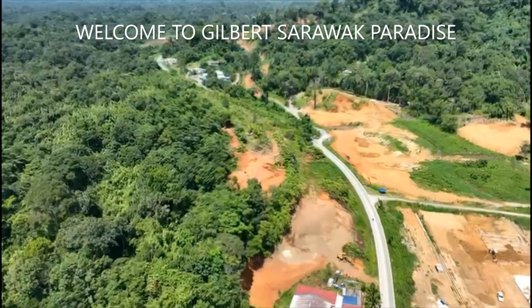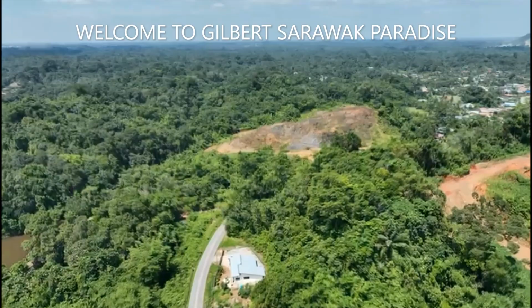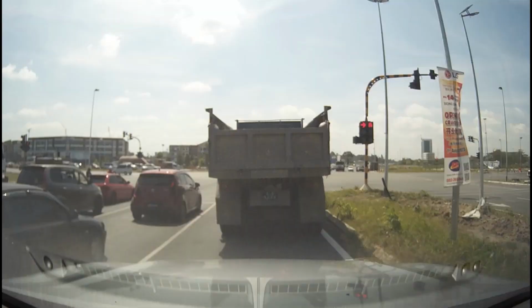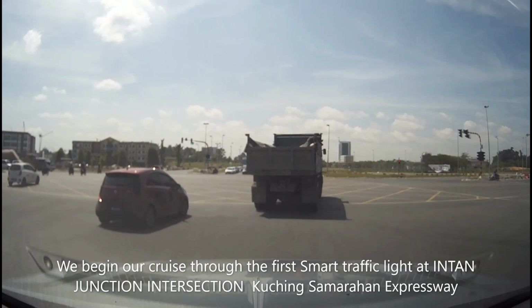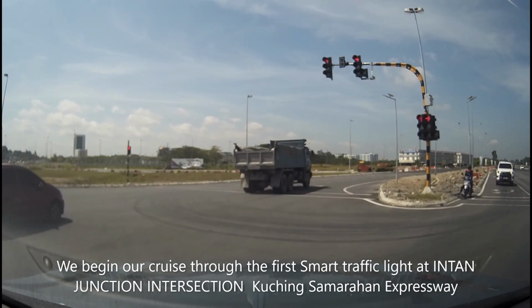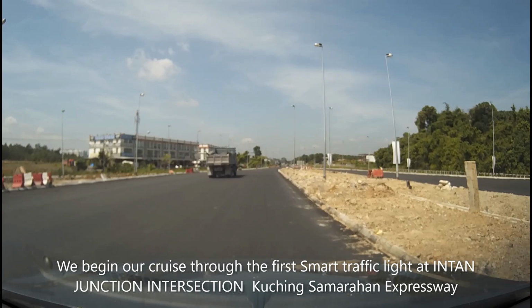In this video, I'm about to show you the smart traffic light projects to evaluate the hardship commuters face while flying this Kuching Samarahan Expressway. But we're going to start with our cruise through this first smart traffic light at Intang Junction intersection at Kuching Samarahan Expressway.